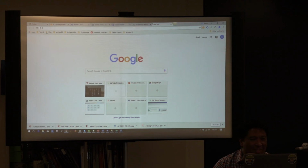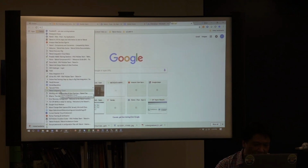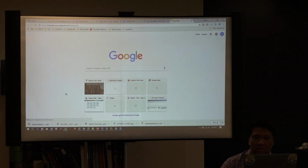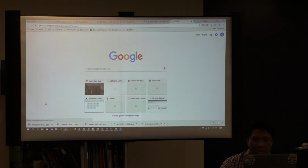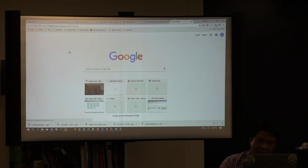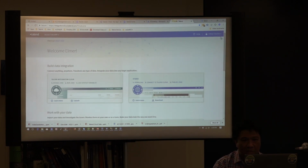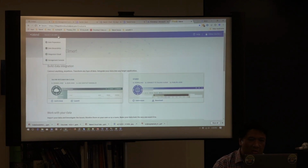Okay, data prep. To access data prep, I'm going to use data prep on the cloud. It's just a URL, Talend Integration Cloud. From here, I'm just going to log in once I can connect. I'm logging in as Elmer. You'll notice there's an option for data preparation.